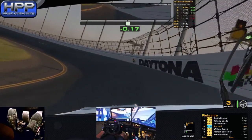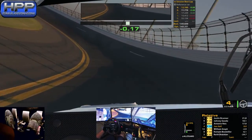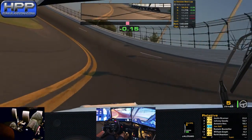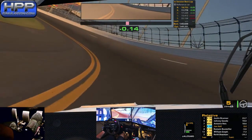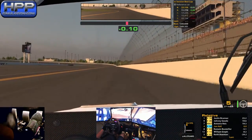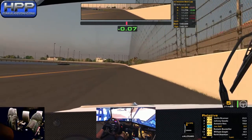The way I got through that corner, I was pretty aggressive when I got on the power. I was waiting for it to kind of slide a little bit more, and it did. Initial impressions is I like it. This feels slightly more stable, but of course, brand new tires, so give it a couple laps.